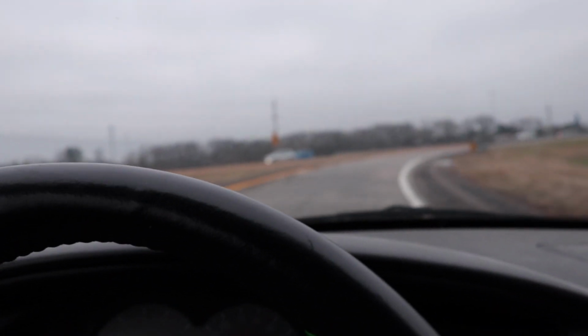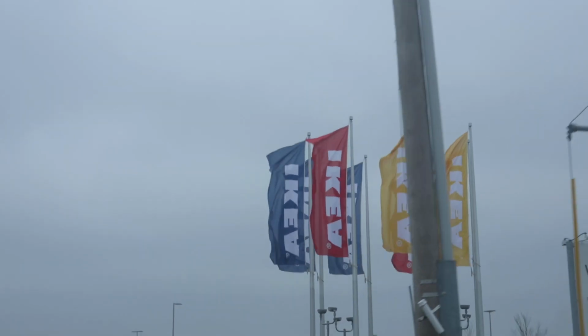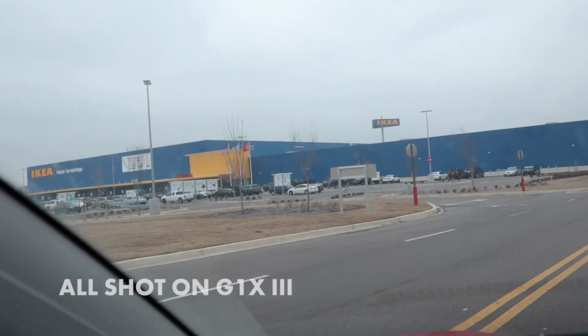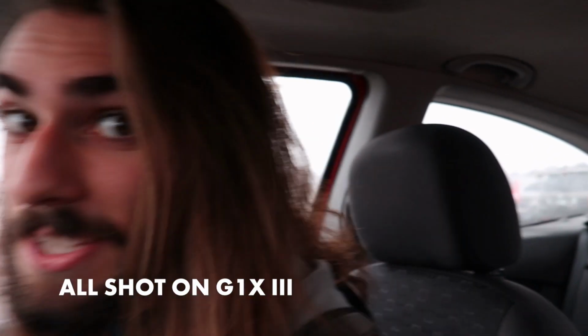To test this camera out properly, I decided to take the G1X Mark III with me on a road trip to IKEA to furnish this beautiful set that is still a work in progress behind me. And we made it. Let's go get some crap. We're gonna get a couch, we're gonna get a table, we're gonna get all sorts of stuff for the Kinotika set. Let's do it. We're here.